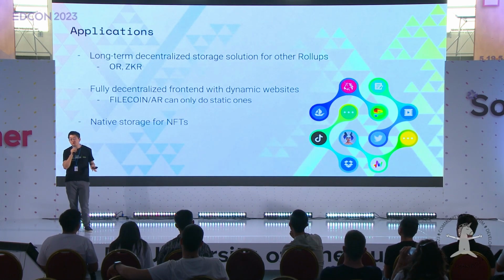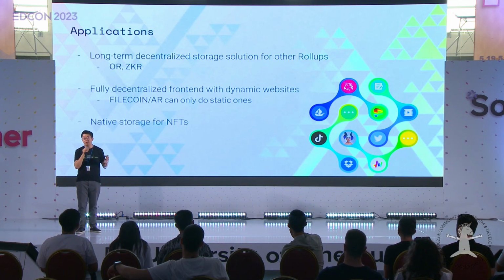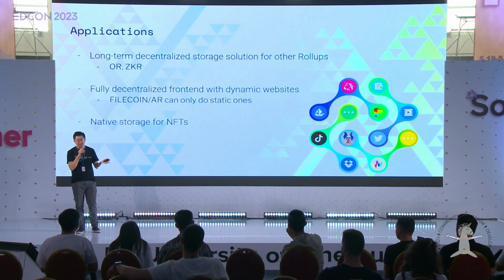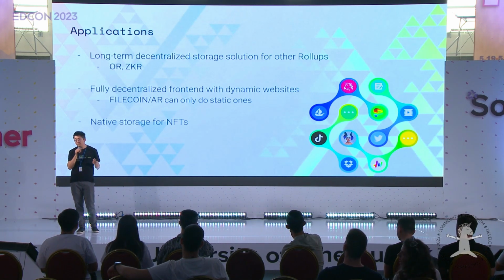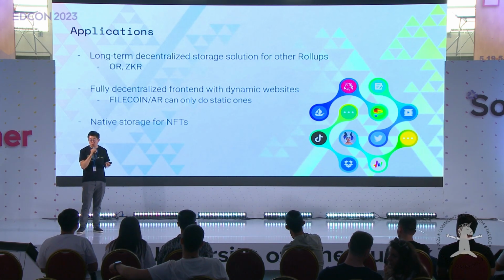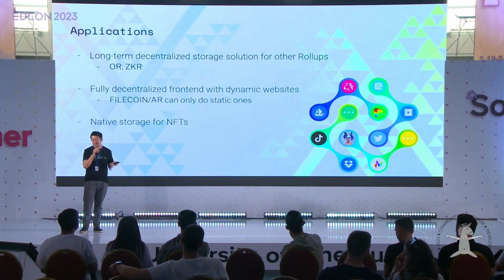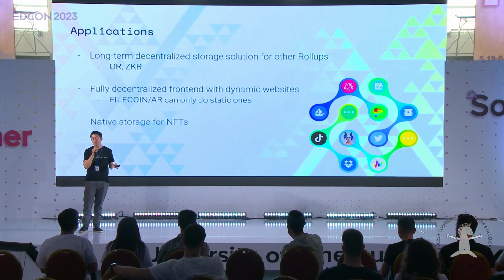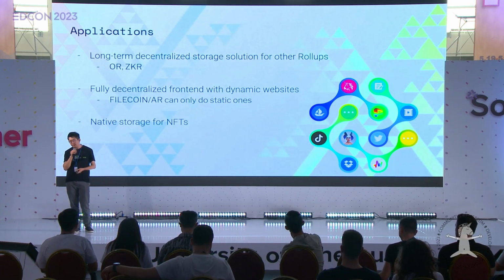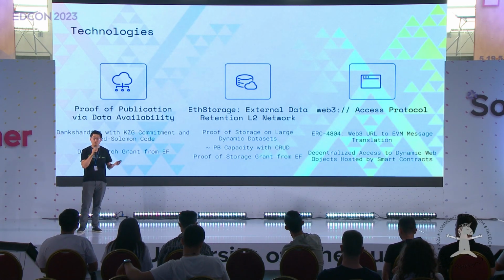With EthStorage, we believe we are able to enable a lot of new applications, especially combining the scalability of the current Ethereum layer 2. For example, it can serve as the long-term decentralized storage solution for other rollups. It's able to create decentralized dynamic websites, so that we can, for example, build a decentralized social network directly on top of EthStorage. And it can also be a native storage solution for NFTs, whether images or music, and a lot of other applications. So how are we able to achieve all these goals?